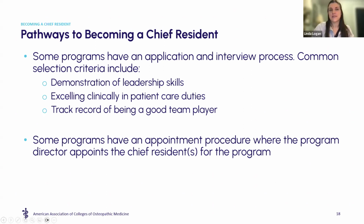So here are a couple points on the different pathways to becoming chief resident. The application and interview process was touched upon, and then we've discussed the interpersonal communication and leadership skills that you need to have as chief, and you need to demonstrate those maybe during your interview if you're able. We explained how you can achieve this, the different clinical duties, and that you've got to be a good team player. Some programs have an appointment procedure that was discussed already, but not all do. That's all I'm going to say about that, because it depends on where you go for training.